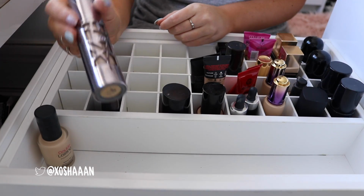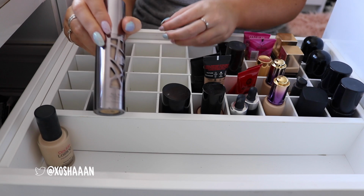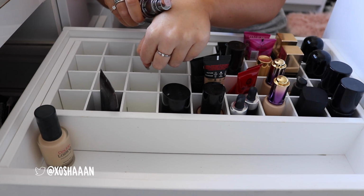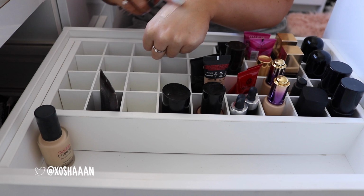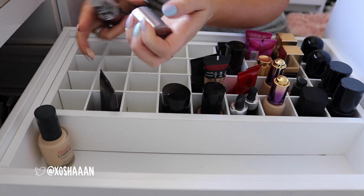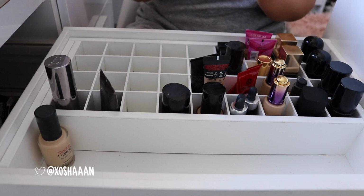The All Nighter by Urban Decay. I'll keep this since I got rid of the Naked one. I did a first impression on this and it's pretty impressive in terms of its coverage and everything. This one here is a little bit pale for me, as you can see, but good for me if I've got less fake tan on, so I will keep that. I'm going to keep this.